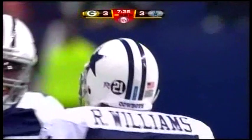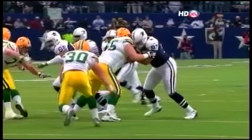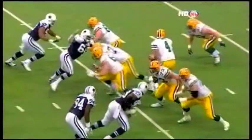I think Roy Williams is a little frustrated by the fact that he has not been playing quite as much as he would like. Obviously, when you get in a game like this, there's more defensive backs, more cover corners in the game. And Roy Williams said, don't forget about me. Oh, my goodness. He could play middle linebacker. He could play strong safety. That's an angry dude right there.